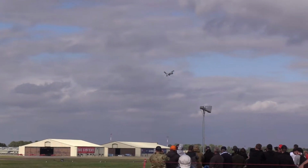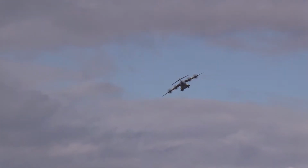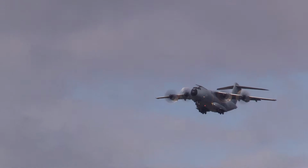And that's before we consider what the RAF Atlas C1s have been up to. Number 70 Squadron using them on global strategic missions. Number 24 Squadron doing the crew training.